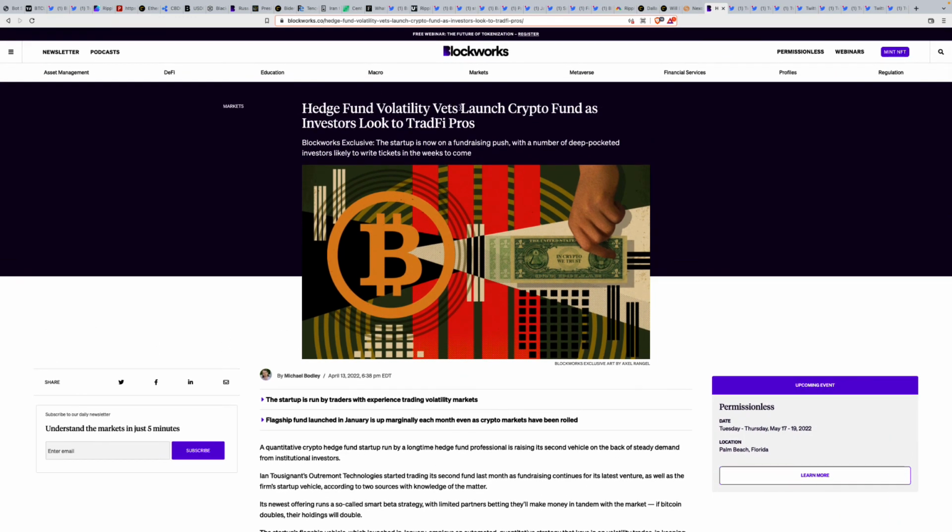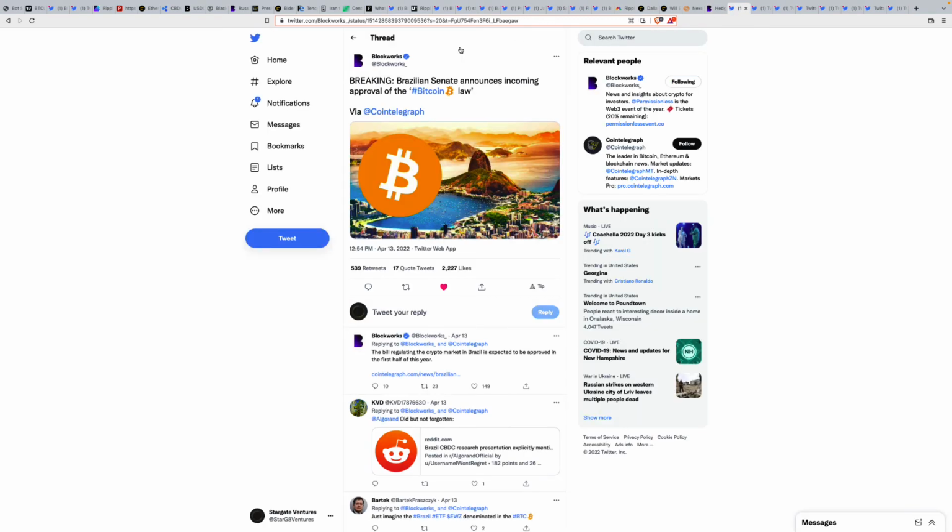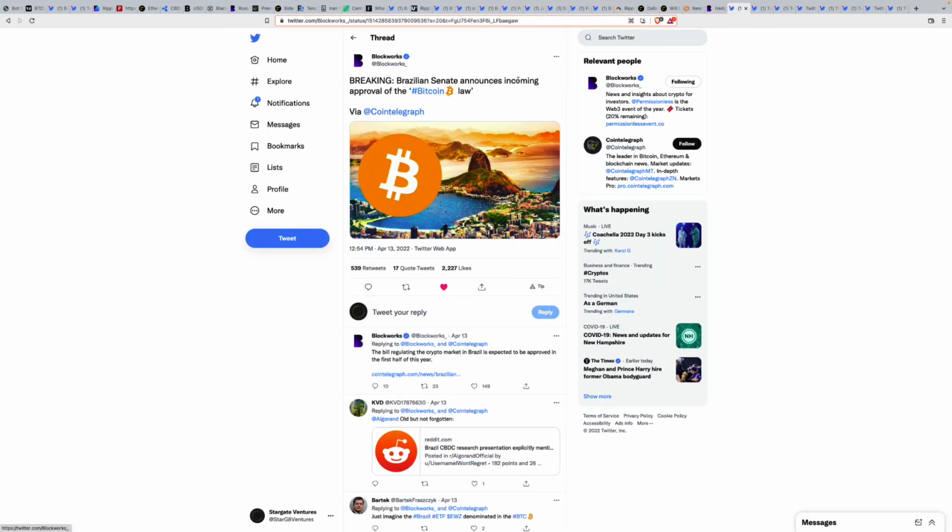Hedge fund volatility vets launch crypto fund as investors look to trade Fi pros. So we have some of the veteran hedge fund managers getting into crypto. They all want a piece of the action because they know it's the best place to be. Then we have Brazilian Senate announces incoming approval of the Bitcoin law.